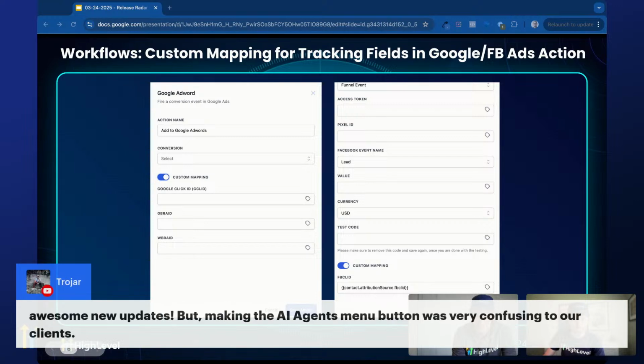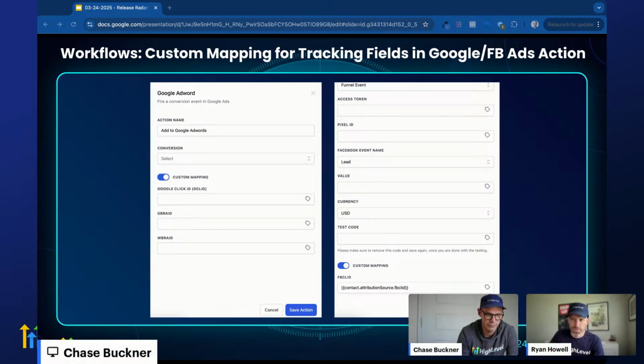We've got an update from Trojar. Awesome new updates, but making the AI agents button was very confusing for our clients. Sorry about that, Trojar, but because you had it activated, we needed to make it more visible, and the result of that was actually awesome.